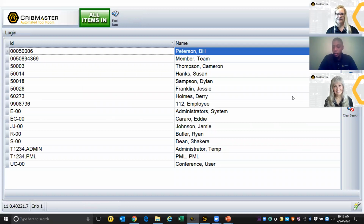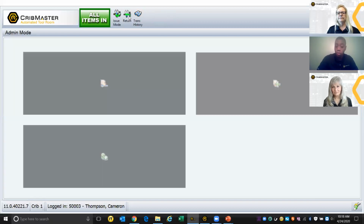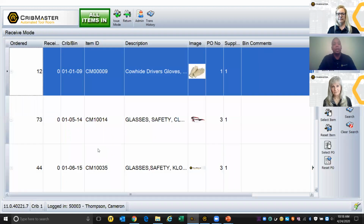So one of the next features that I want to talk about is the pop-up images in ATR receiving. This is one of the many enhancements that we added to ATR to improve ease of use. We had a lot of customer feedback from admins and restockers on small things that we can do to make their lives easier. This one is one of many, but this one is tapping on the image on the receive screen opens up a larger version of that image.